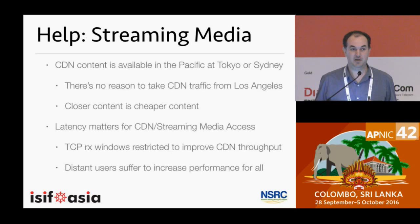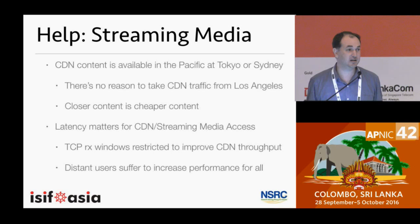They could peer in Tokyo, pick up this traffic for free, but instead they choose to purchase circuits all the way back to California. And I'm not talking about one carrier or two carriers, I'm talking about all four of the majors and the small guy. They all buy capacity straight back to the US. Closer content is cheaper, closer content is faster, it takes less network resources, it's just better.